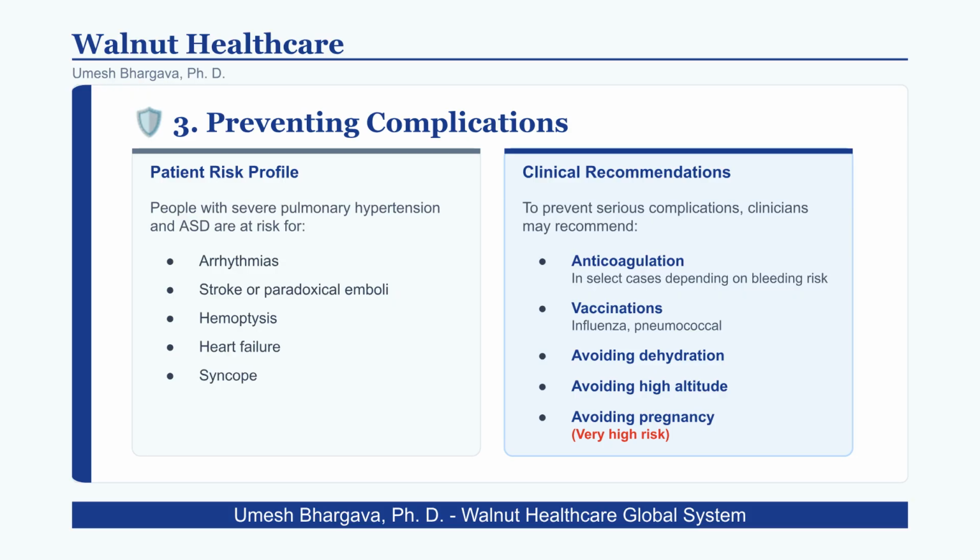Preventing complications is essential, as patients are at risk for arrhythmias, stroke, hemoptysis, and heart failure. Clinical recommendations often include targeted anticoagulation in specific cases, staying up to date on vaccinations like influenza and pneumococcal, and strictly avoiding dehydration, high-altitude travel, and pregnancy, which carries a very high risk.